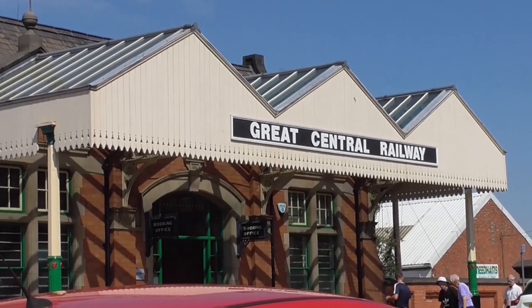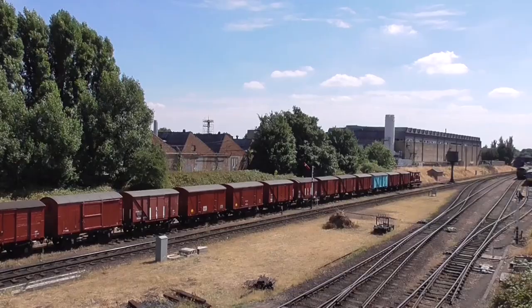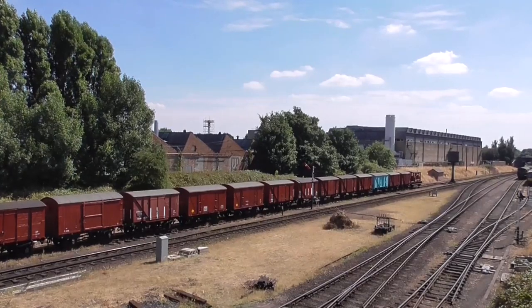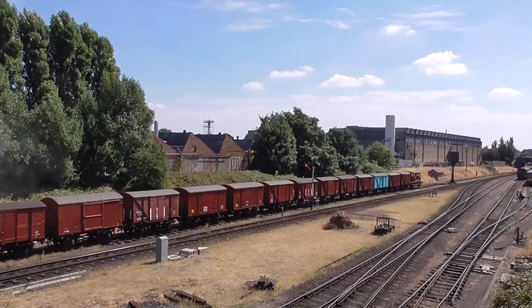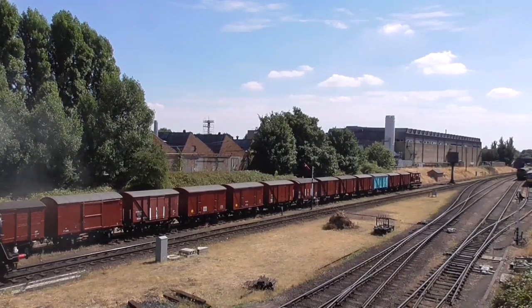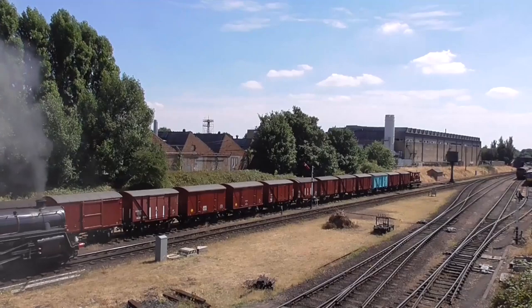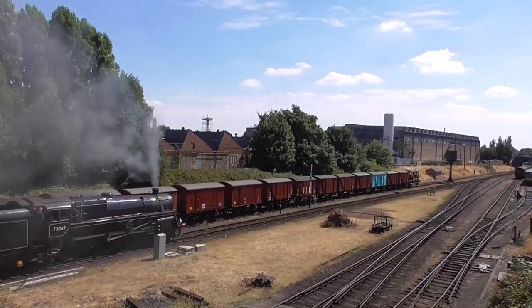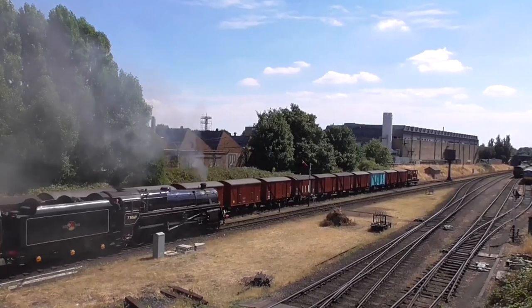Now for some train spotting at Loughborough Station, as we see the railway's resident Standard 5 locomotive, 73156, numbered as 73069, leaving the station. This is to commemorate the last BR Standard 5 in traffic, which was indeed number 73069. The locomotive was withdrawn in 1968.